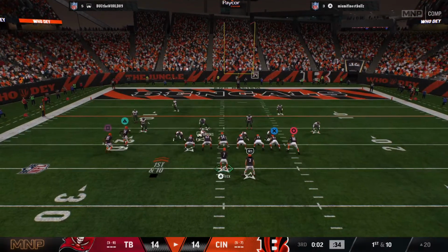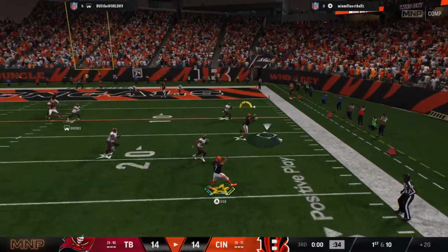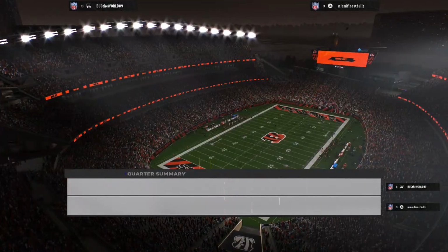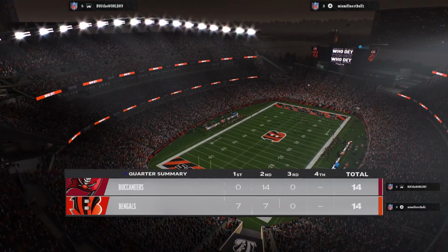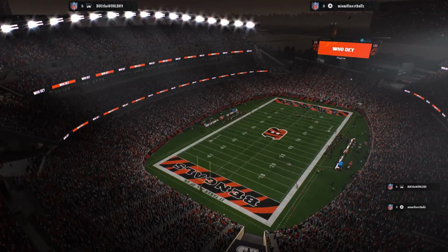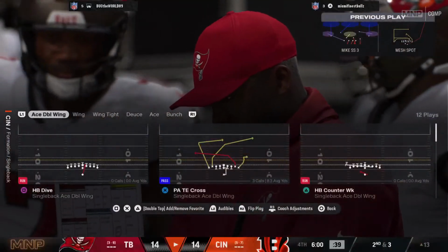Looking inside the red zone. Buying some time to the right. This is Metcalf working that right side. And he's forced out of bounds after picking up about 7. So just one quarter to go on Monday Night Primetime. It's still a tie ball game, 14 points apiece as we get ready for the 4th.